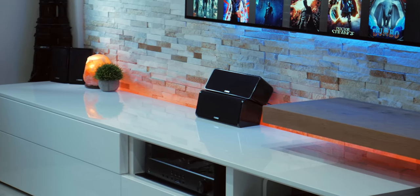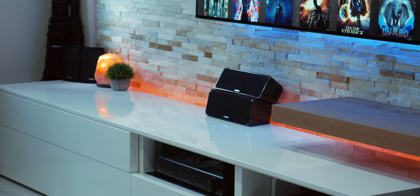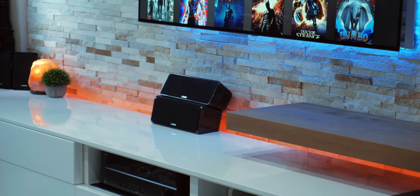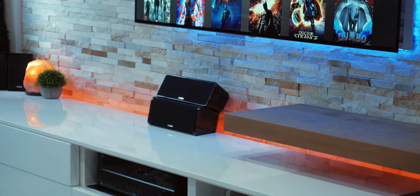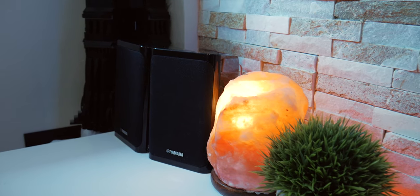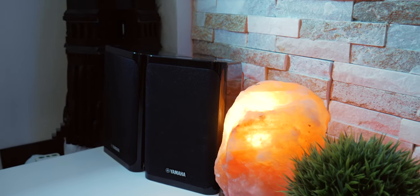I tend to prefer the 10.2 experience, as I explained further in my other video, but I think that for a regular user the 5.1 could be more than enough. Of course it means 6 or even 12 speakers, so you need to have the physical space to place all these kinds of speakers, but for me it's totally worth the upgrade.